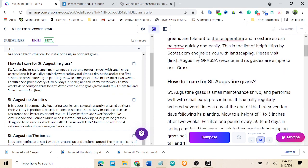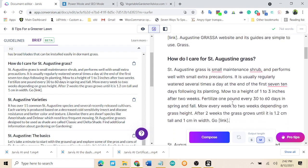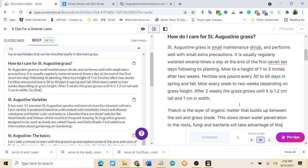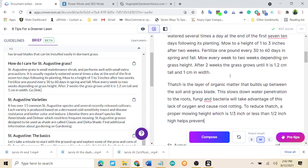and paste and get what we're paying for. Look at that, get what we're paying for. Go in there, modify that. We could take that out. We can go in here, tell Jarvis to compose on that. And it's going to read everything above it and start writing.